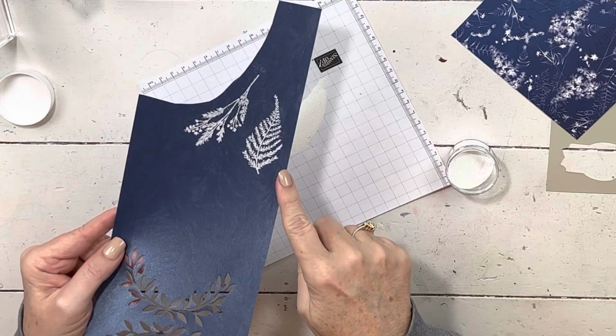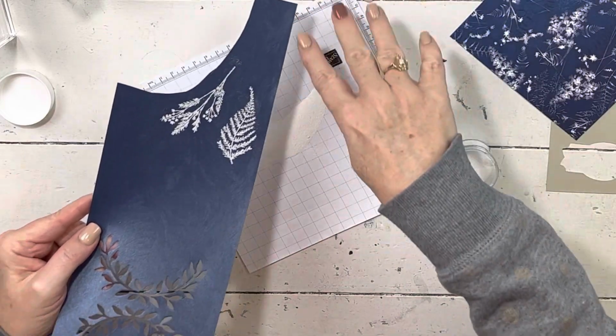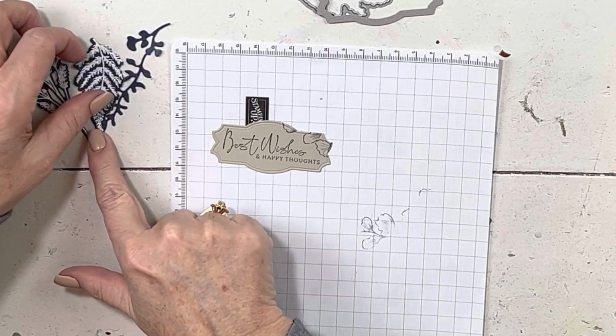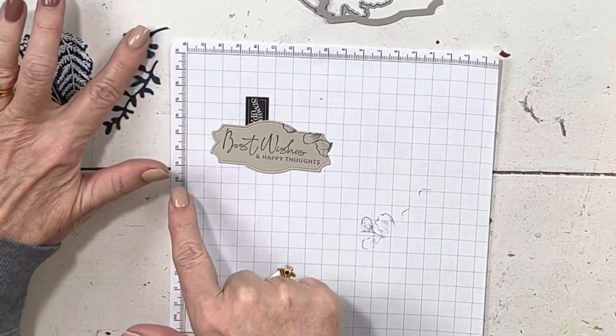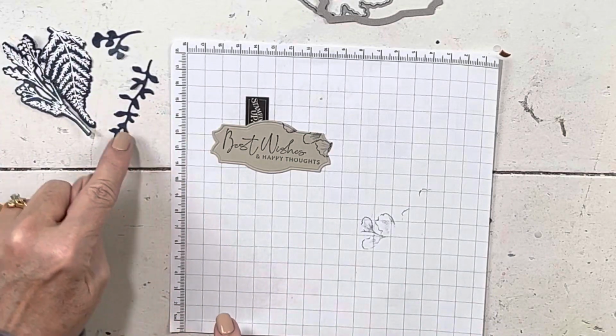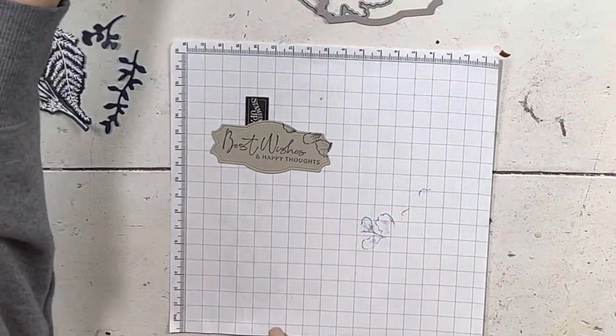Okay, I'm going to heat this up, and then I'm going to use the dies, and I'm going to cut all this stuff out. All right, so I've cut all these out. These were the two that I stamped and embossed in the white, and then this was just scrap, around that area. And this die set comes with two of the big ones and three, I think, of the little ones, which is helpful.